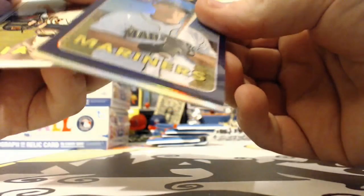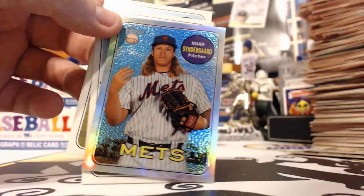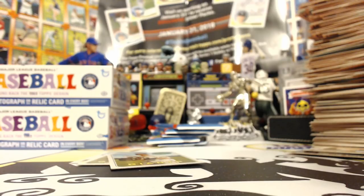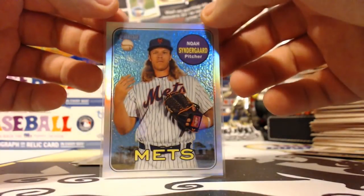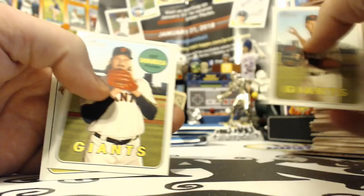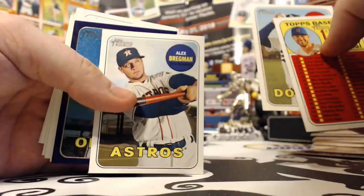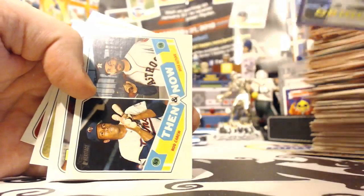And behind that, ooh, we got a chrome refractor, Mets. Noah Syndergaard, nice one for the Mets. Numbered to 569. Yep, 380 out of 569. There's Thor. Love to hit his auto with Nolan Ryan or hit his nickname card. There you go, Mets. Bregman. All right, Adam Jones, purple. Then and Now, you got Rod Carew, Jose Altuve.